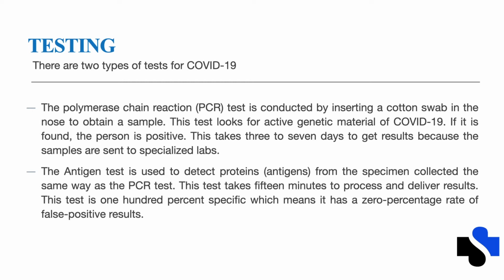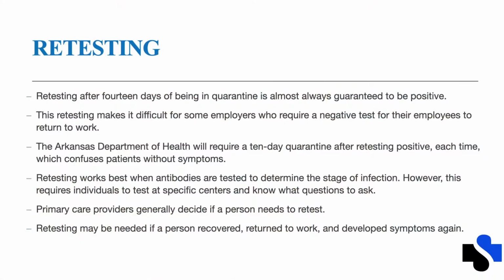The PCR test takes at least 24 hours to get results, but the only reason why we're backed up with 2-3 days or up to a week is because a lot of these specimens are sent to specific labs to increase their accuracy. Now, retesting is where we're having to grapple with a lot of things.